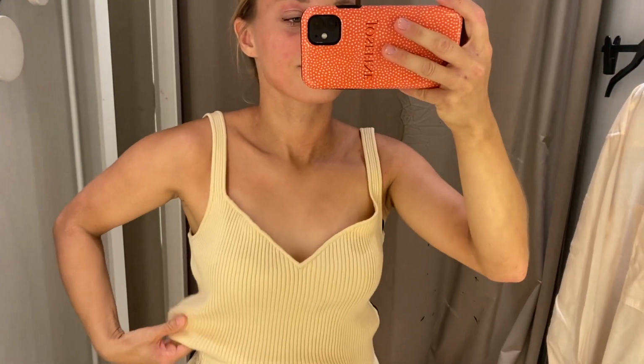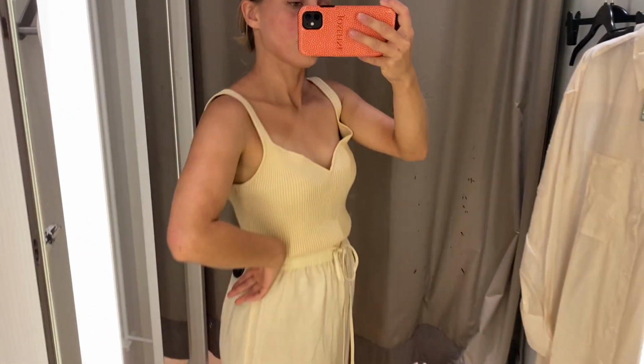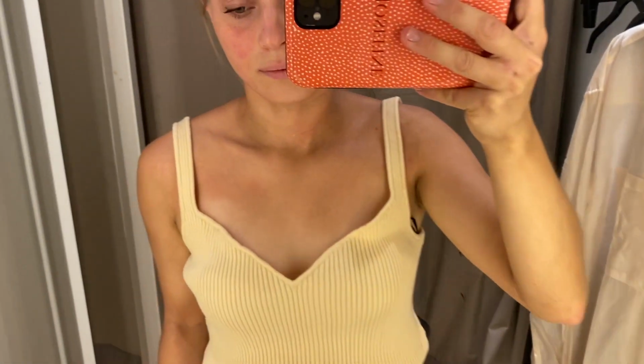So first up we have this knitted top that they sadly did not have in my size. I really like how soft and comfortable it is and how well it goes together with the skirt.